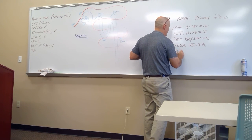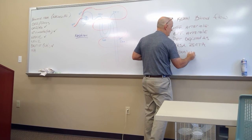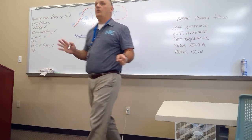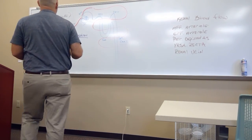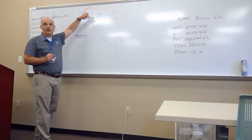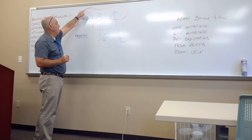I guess I'll just say the renal vein after that. Okay, that's the renal blood flow. So here we go. Blood comes through the afferent arteriole, may or may not go through the glomerulus. Then it goes back out the efferent arteriole.